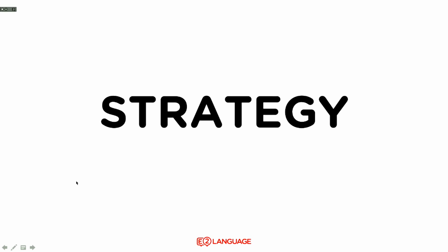Strategy. You certainly need a strategy in the IELTS reading. What I noticed when I did IELTS reading is that there is very little time and you've got an awful lot of text to read and the questions are confusing and you're surrounded by all these people and you feel really nervous. You need to go in well prepared. So let's have a look at this strategy.